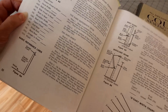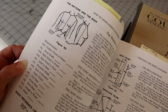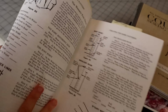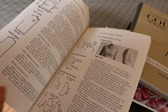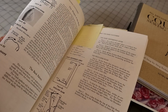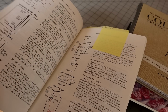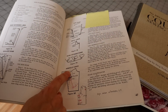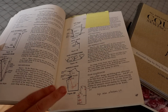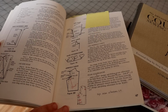And okay, the measurements. This is so handy. Stuff like this, showing you where to measure. Bust shapes, darting. Oh, look at that armhole curve. Oh, the other thing is this book doesn't use a lot of over-the-head terminology.